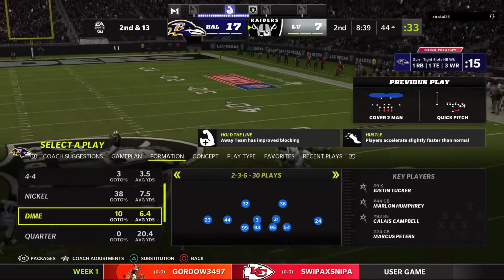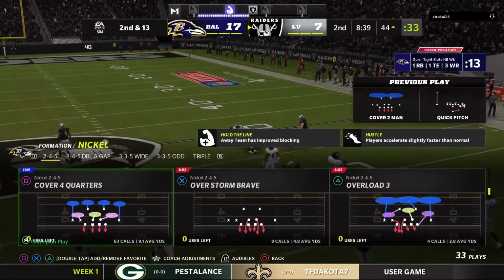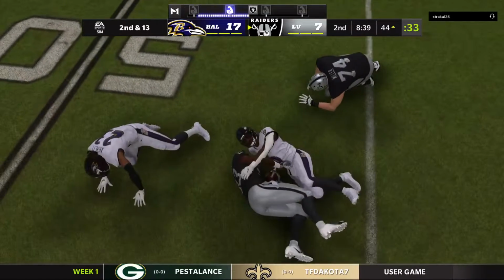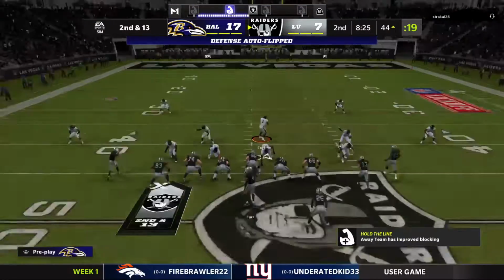I have a feeling they'll stay committed to running the football, especially on the early downs. They just haven't had a whole lot of success just yet. Behind the chain, 2nd and 13.